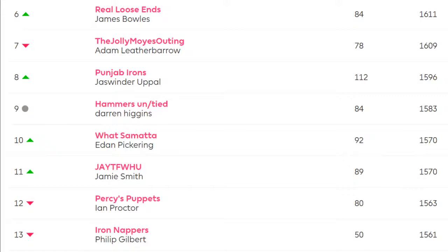Darren Higgins's Hammers Untied, for the second week in a row now, are sitting at 9th in the table with 84 points this week and 1,583 points on the board so far this season. Jaswinder Upal's Punjab Irons has moved up 2 places from 10th to 8th with 112 points this week and 1,596 points on the board so far this season.